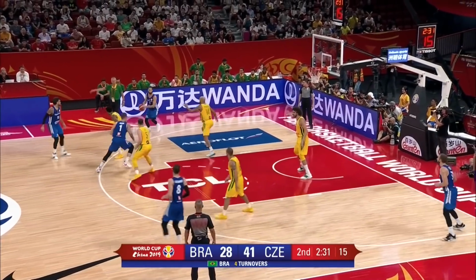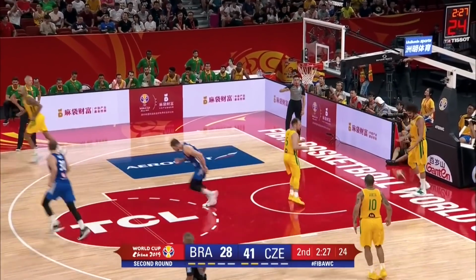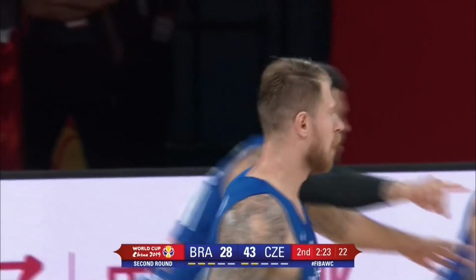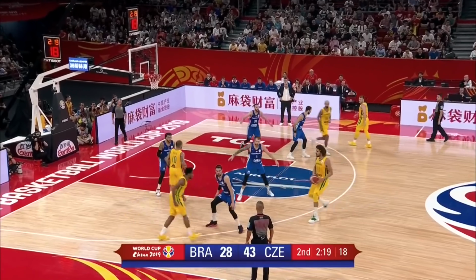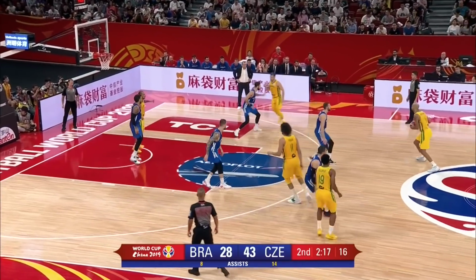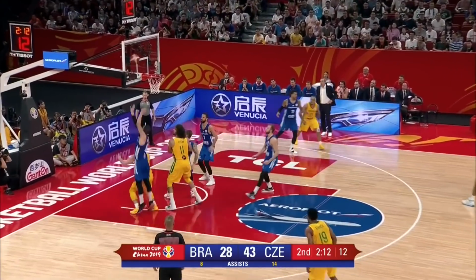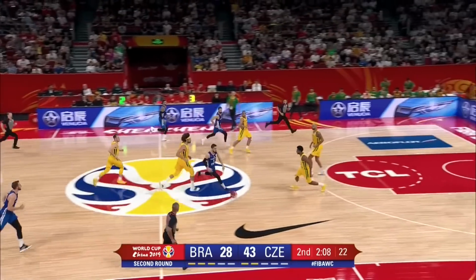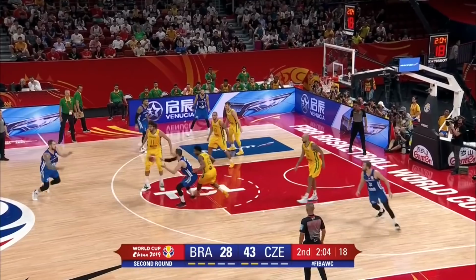Coach Petrovic now changing things up. Has a look at a 2-3 zone, and he won't stay in it for very long. If they're the types of shots they're going to give up. Easy for Helder, easy to get the ball into him, and the lead has stretched to 15. I like the look because Czech Republic were having their way with him on the offensive end, so have a look at his zone. Alex with the heaved 3 over the top of the defense. Brazil can't buy a bucket at the moment. Satoransky like a shark that smells blood here.